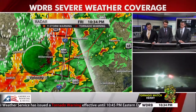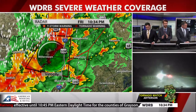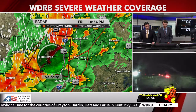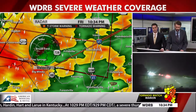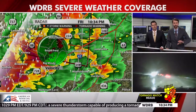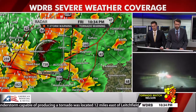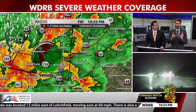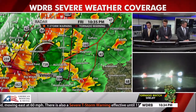So in eastern Grayson County, this storm is moving outside of your area. And the part that I'm most concerned with for a potential quick, brief spin up is going to be east of Millerstown, so outside of the Grayson County area. There is a small little batch of Grayson County that's still out ahead of these storms, the Broadford, Pine Springs area, but within a couple of minutes, Grayson County doesn't really have to worry about this any longer. It's going to be the folks that are east of Millerstown heading toward Upton and Bonneville. I'd say if you're between Millerstown, Upton, Bonneville, and that triangular area, that's going to be the most likely scenario for a quick, brief spin-up.